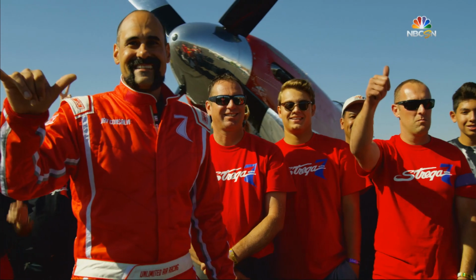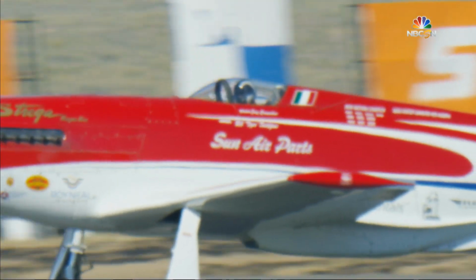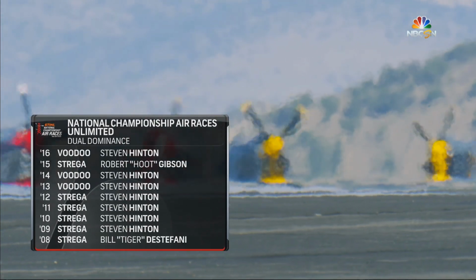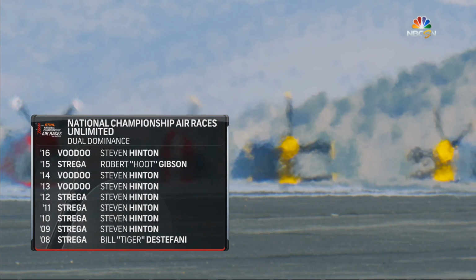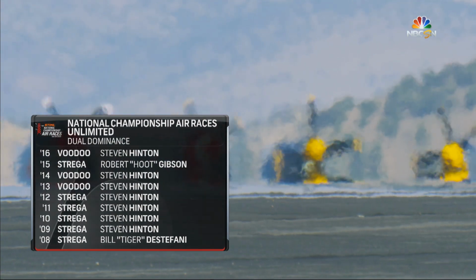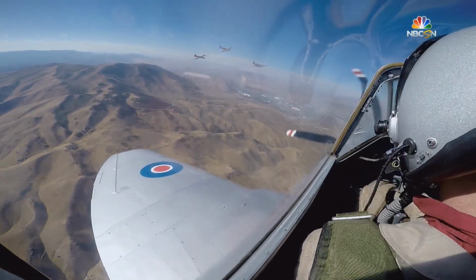7 planes are in this gold championship race, but as we've said, the real story is between these top 2 planes that have combined for 9 of the last 10 championships. Can Stephen Hinton once again take Voodoo to the checkered flag? Or will it be James Consalvi flying the famed Strega for the first time? It all comes down to this, and here we go.